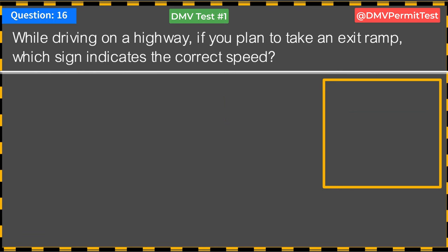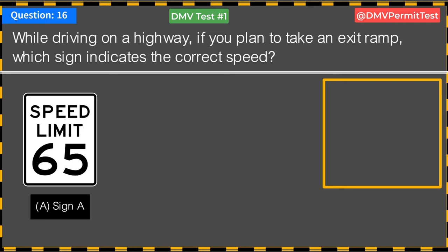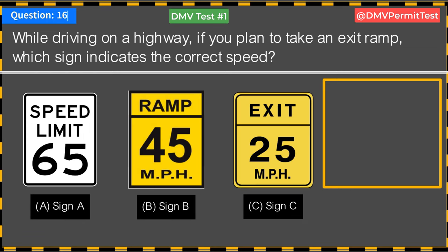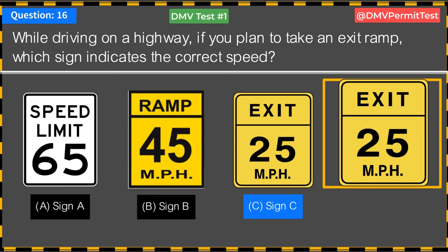While driving on a highway, if you plan to take an exit ramp, which sign indicates the correct speed? Sign A. Sign B. Sign C. Answer C. Sign C. In the United States, exit ramp signs often display a suggested or advisory speed limit.